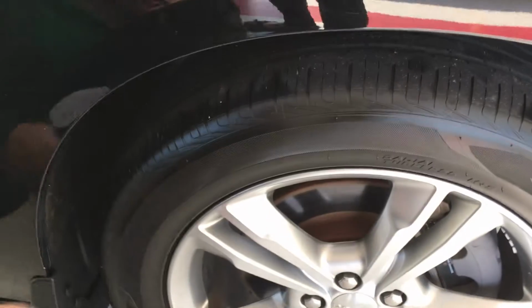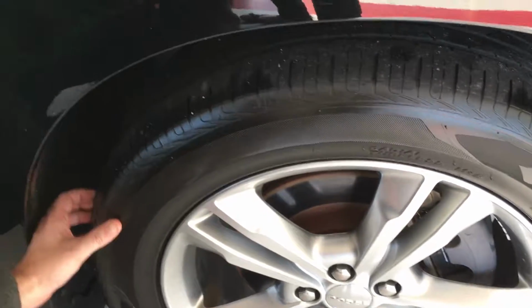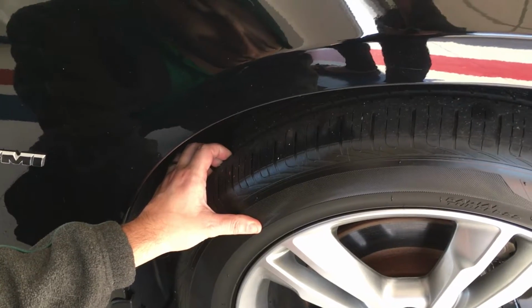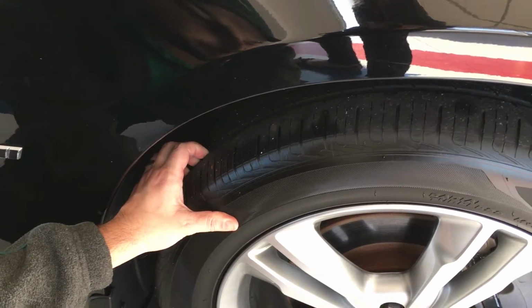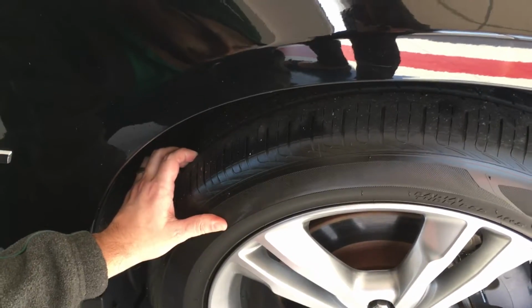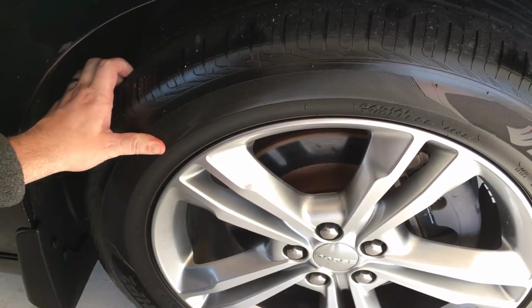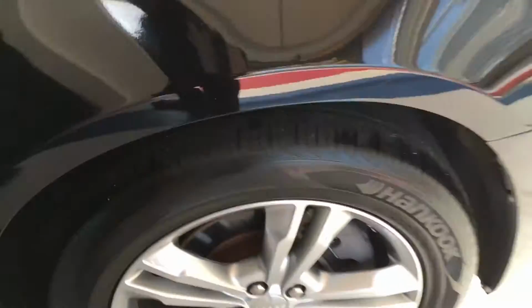19-inch alloy wheels. You've got the Hankook tires, a little more than half, actually probably right around half, about 5/32 on this tire. Still above the state minimum requirements. Nice big resurfaced rotor and a good thick brake pad.